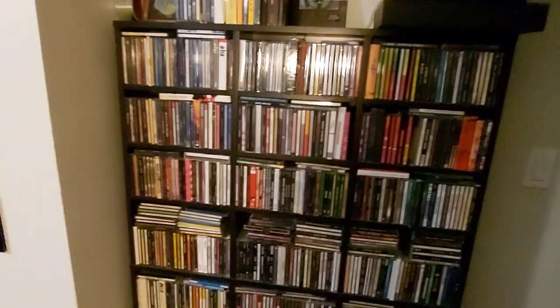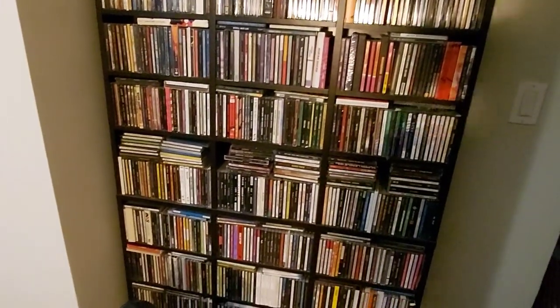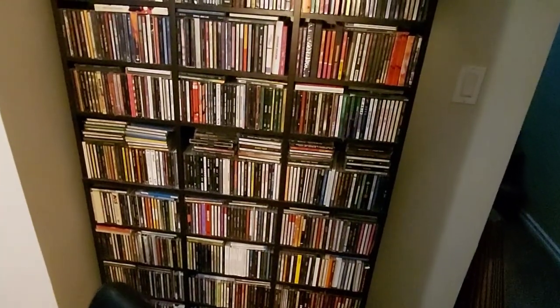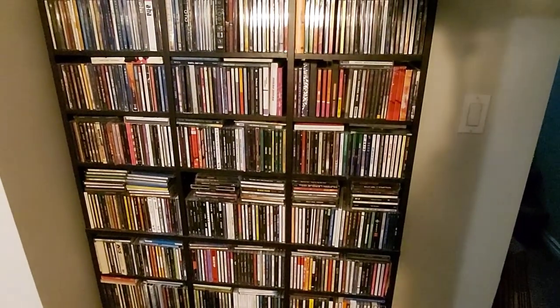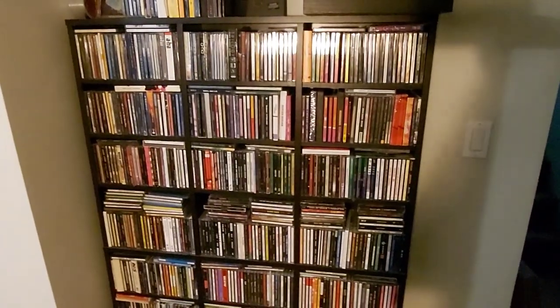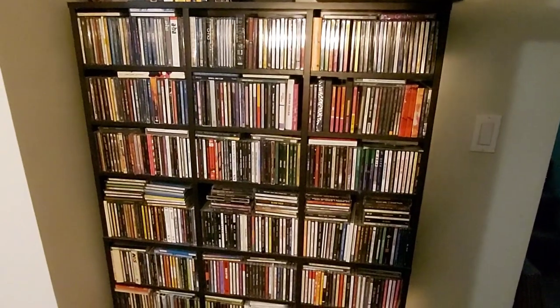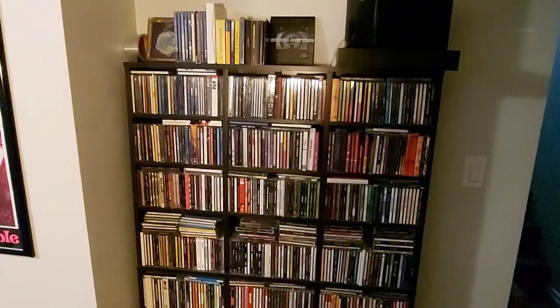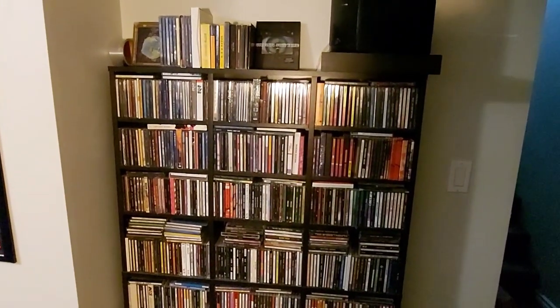I divide my CDs, like I always say, every year by genre. It's the way I worked in record stores, so it's what makes me find things easier, just by genre. So this would be my quote-unquote 80s, and kind of gothy stuff like that. The stuff I use for DJing when I need to rip some CDs or use some CDs.